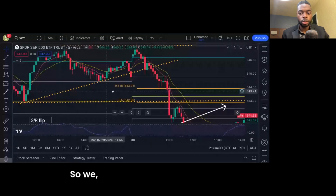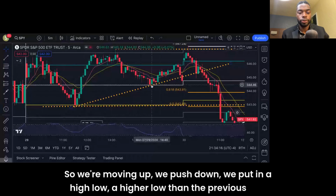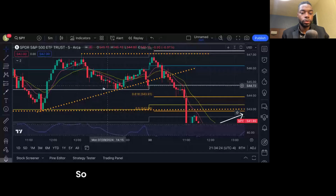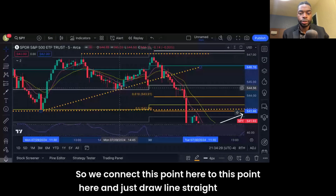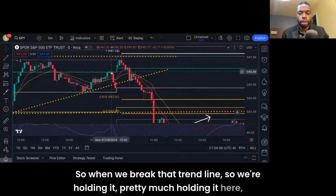So on this side here, we have an uptrend. So we're moving up, we push down, we put in a higher low than the previous low. An uptrend is drawn by connecting 2 points, 2 lows on the bottom of an uptrend. So we connect this point here to this point here and just draw a line straight through.